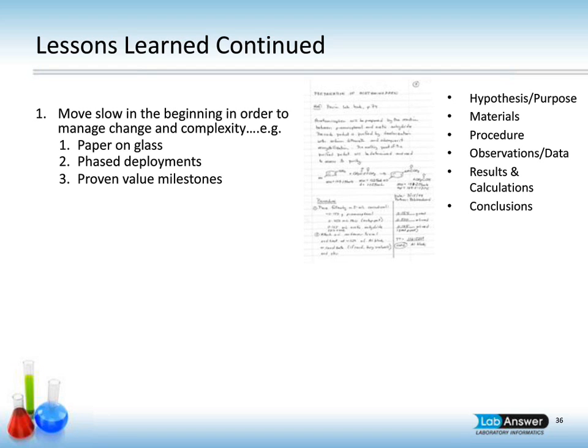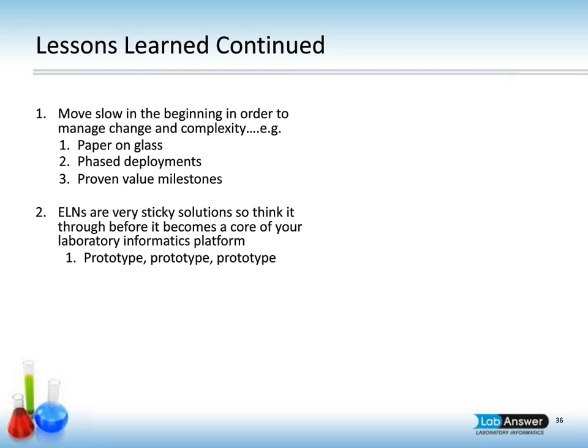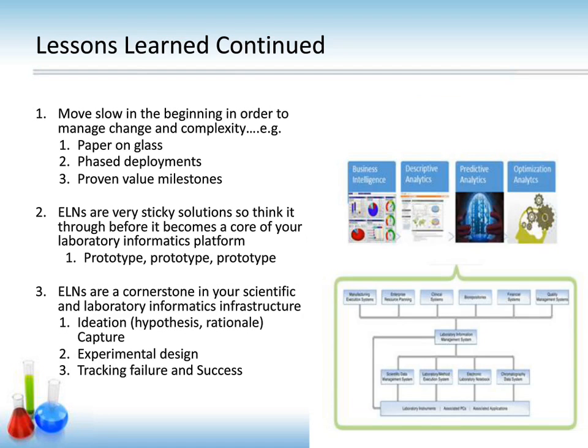You also want to prove the value as you're doing this, because if it's being imposed on a group, or if they're being asked to adopt something, if they don't see the value in what they're doing, it's going to be a very hard sell. ELNs are very sticky. They're even more complex than databases sometimes. So you want to really think this through before it becomes the core of your laboratory informatics platform. And my advice, and LabAnswer's advice, is you want to prototype as much as possible. If they do become the cornerstone of your informatics infrastructure, which they have in many areas, you want to think ahead how your data is going to be used in the future.